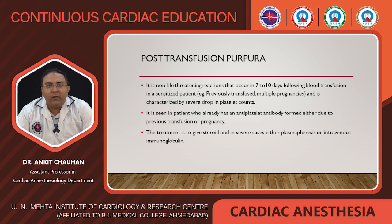Post-transfusion purpura is a non-life-threatening reaction that occurs 7 to 10 days following blood transfusion in sensitized patients, like those previously transfused or with multiple pregnancies, and it is characterized by a severe drop in platelet count. It is seen in patients who already have antiplatelet antibody formed either due to previous transfusion or pregnancy, and the treatment is to give steroid and in severe cases either plasmapheresis or IVIG.